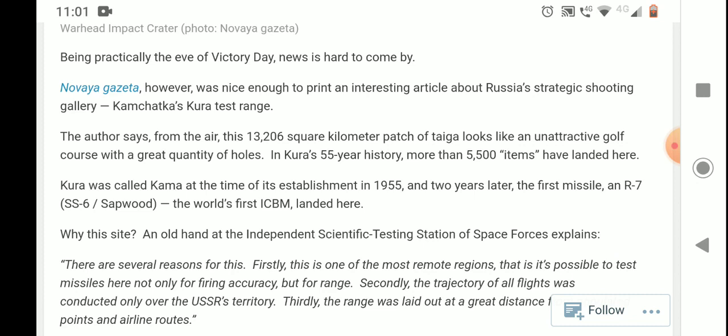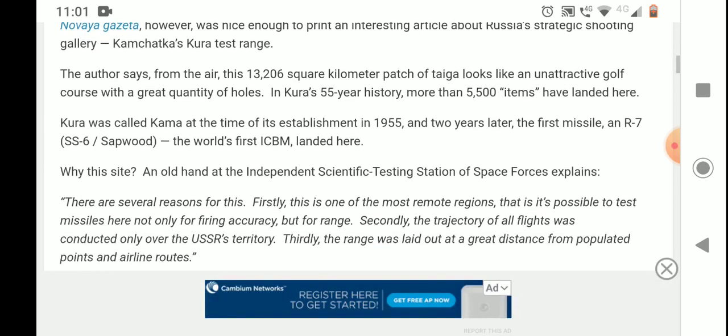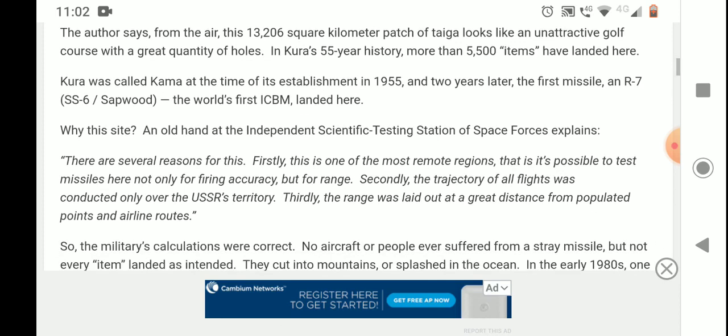Firstly, it's one of the most remote regions. That is, it's possible to test missiles here, not only for firing accuracy, but for range. Secondly, the trajectory of all flights was conducted only over the USSR's territory. Thirdly, the range was laid out at a great distance from populated points and airline routes.